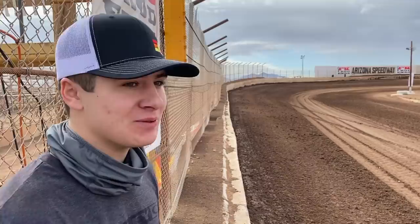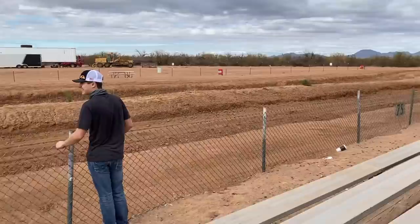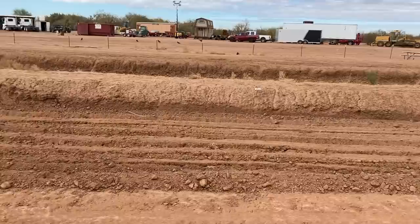Yeah, we got the VIP seating over at the mud drag track. Not very muddy. Shoot, we might have to come out here and rip this. The mud drag track, real nice with the VIP seating.